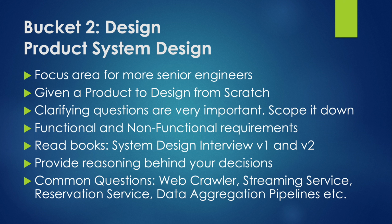Understand also functional and non-functional requirements. So what the system should be able to do and how it should perform, because sometimes you don't really need a scalable solution if you don't have that much scale, right? Sometimes a single host does just fine. So really understand the requirements, because again, there's no cookie-cutter solution. Understand the requirements and build the simplest solution that meets the requirements, right?